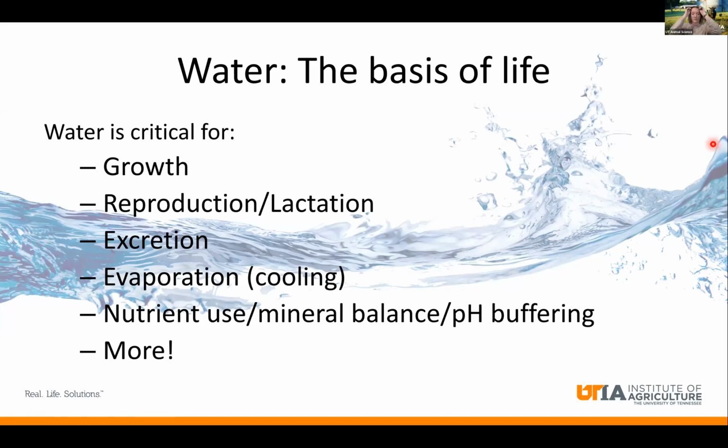Here we go. So just to start out with the very basic concept that water is the basis of life, right? So when it comes to nutrition for cattle, when we jump in and start thinking about intake and dry matter and energy and forages, we often forget about water being one of the 6 basic nutrients. And that's because I think we kind of take it for granted in our diets and also in cattle diets.